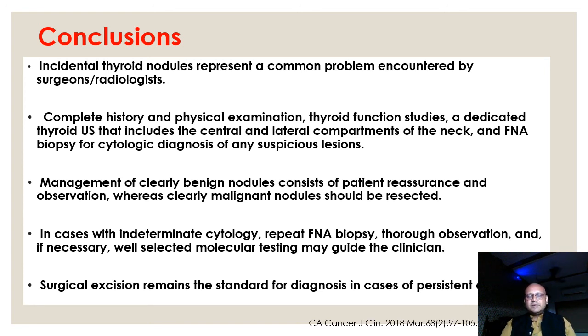So thanks, friends. We need not worry too much with every nodule. Every nodule is not a cancer.